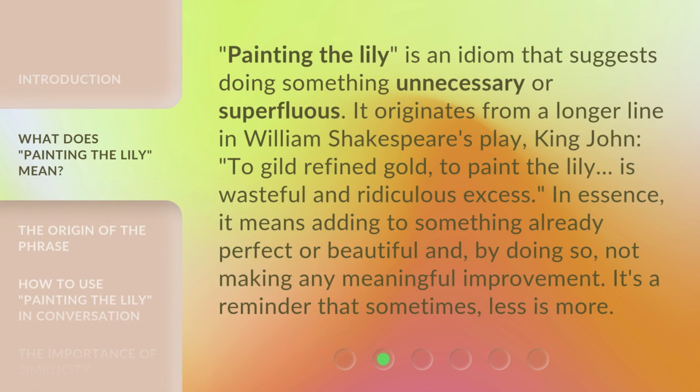Painting the lily is an idiom that suggests doing something unnecessary or superfluous. It originates from a longer line in William Shakespeare's play, King John, "To gild refined gold, to paint the lily is wasteful and ridiculous excess." In essence, it means adding to something already perfect or beautiful and, by doing so, not making any meaningful improvement. It's a reminder that sometimes, less is more.